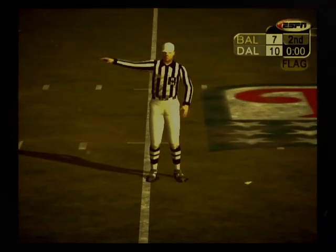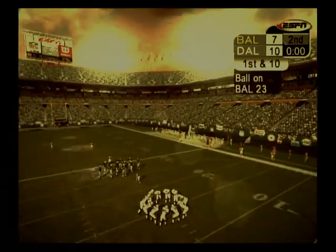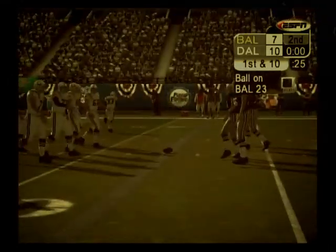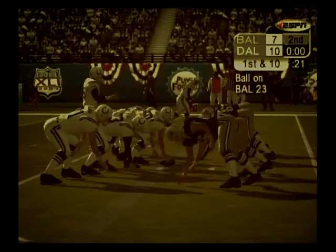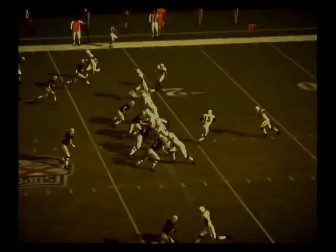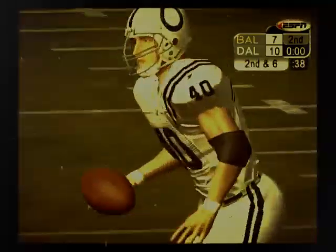Face mask. Number 76. Offense. Five-yard penalty from the spot of the foul. Repeat first down. The Colts have had some problems sustaining drives. We'll see what they can do here as they start at their own 23-yard line. Number 40 takes the handoff and gets past the line. Stopped at the 27.